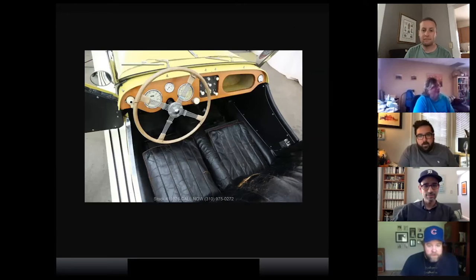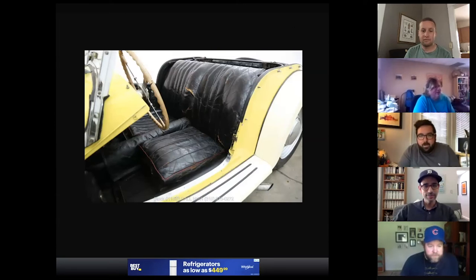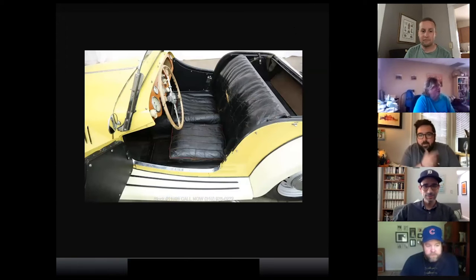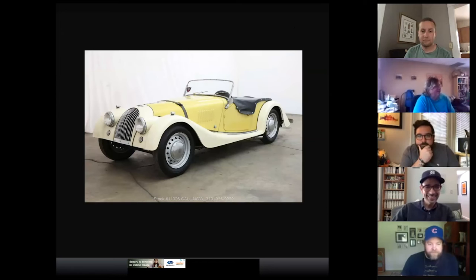I think that might be the original upholstery. It looks rough, but it looks really cool. It's like an old baseball glove, like sitting inside something decrepit. It's one of these things that's got patina. You don't necessarily want to put your hand in it.